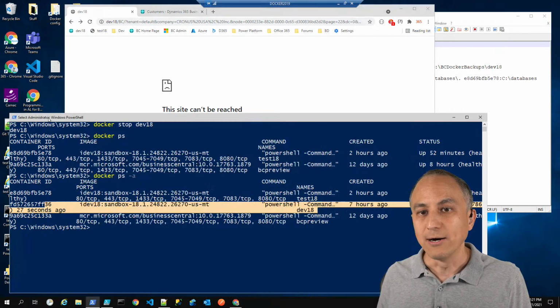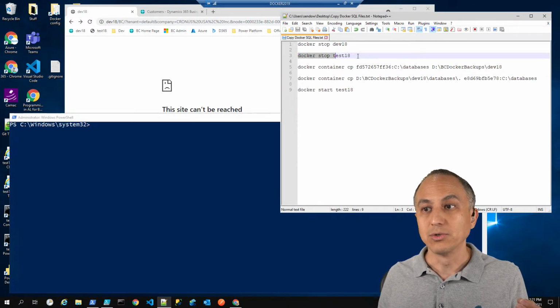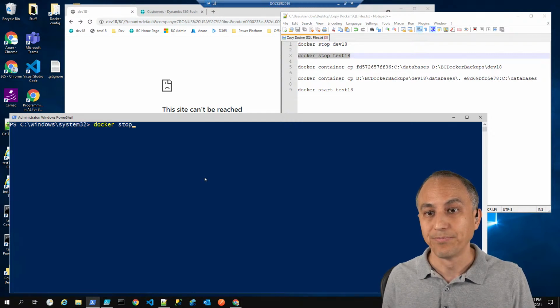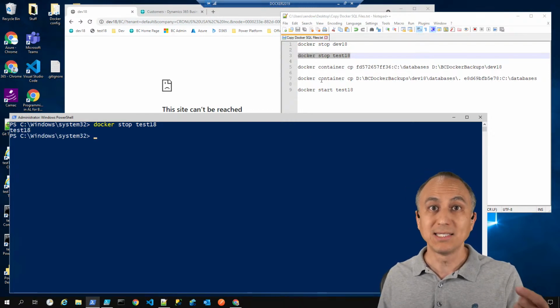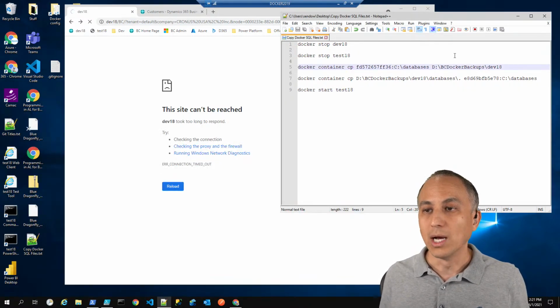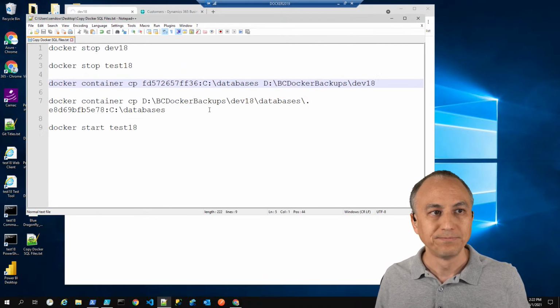Okay, so now that we've stopped that container, I'm going to also stop my test18 container because in order to copy my database files into that container, I'm going to want to stop it. And again, it just takes a few seconds. Okay, so now test18 is stopped as well. So now I have two stopped containers, test18 and dev18, both exited. Okay, so now I'm going to run this command and let's scoot this over here, make it bigger.